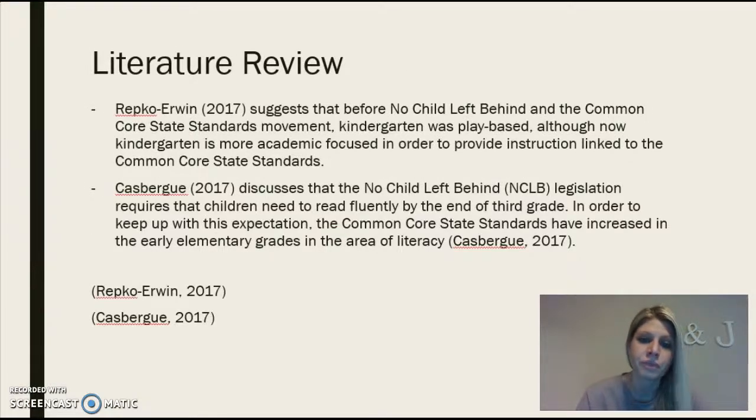Literature review. Like I said before, before No Child Left Behind and the Common Core State Standards movement, kindergarten was more play-based, and now, since these movements have happened within the past decade, kindergarten is more academic-focused in order to provide instruction linked to Common Core State Standards.